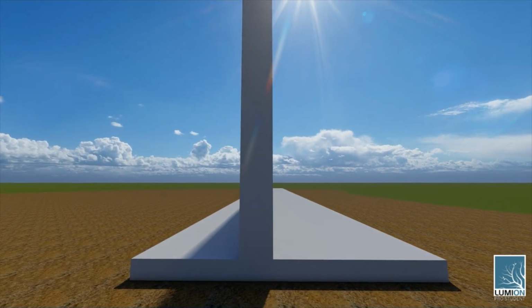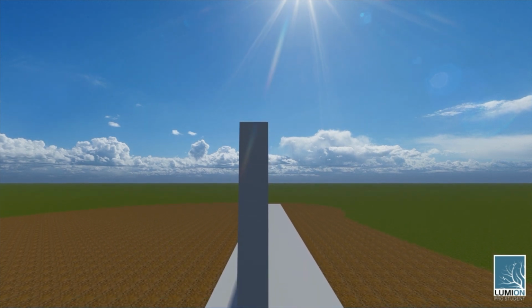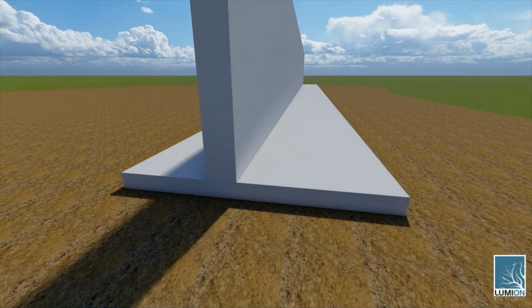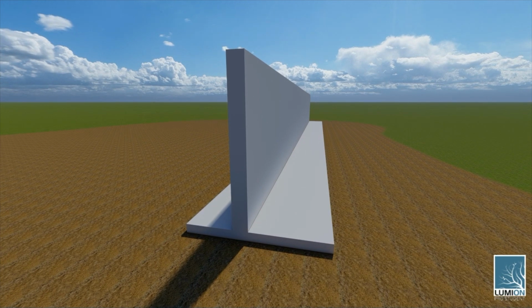The wall will be composed of a 6-meter high wall with a thickness of 600 millimeters and a strip footing of 5.5 meters wide with a depth of 600 millimeters, giving it a total height of 6.6 meters.